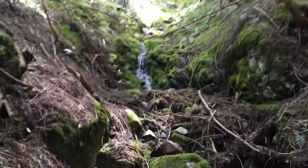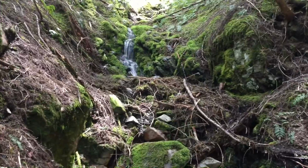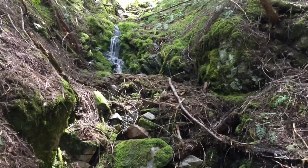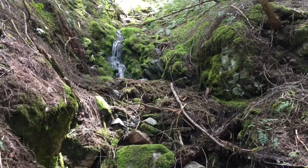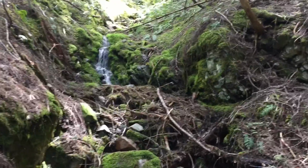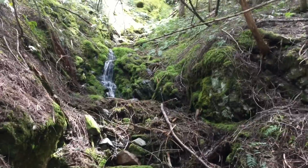Hey, we've been on the trail now for 2 hours. We have just over 3 miles, 3.3 miles in. We're going to turn around here. It's another 3 miles to the end of the trail. We turn around here and then we're going to drop down to the dam so we get a good look at the lake from down there.